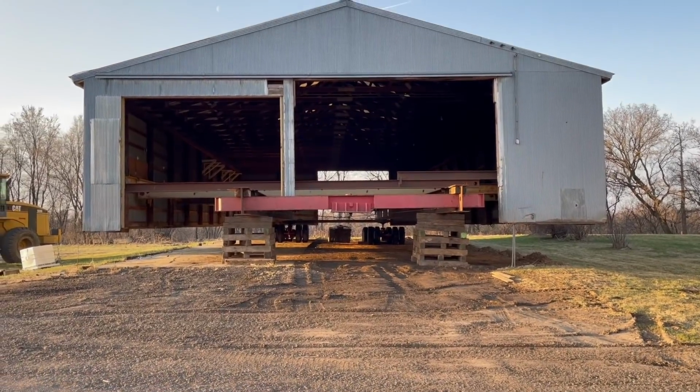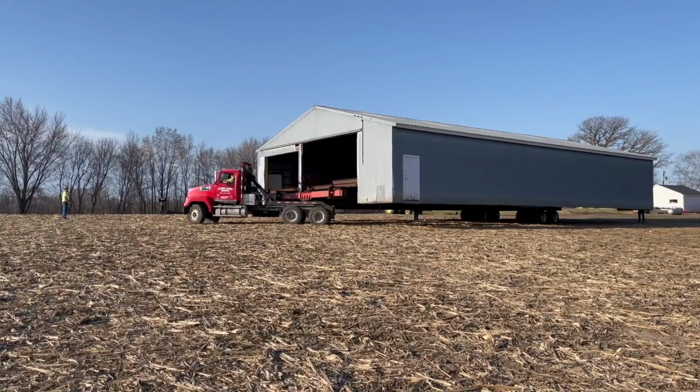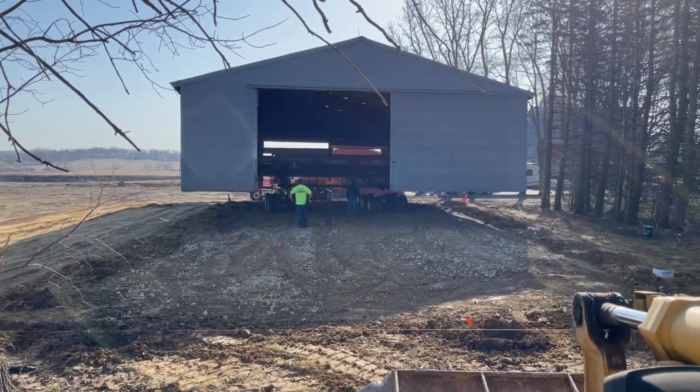So today's the day we're going to move the shed and hope nothing happens to it in the process. Yeah, we're hoping for only good things here.